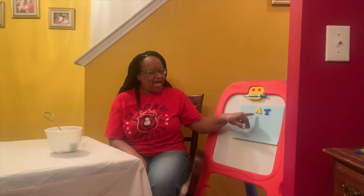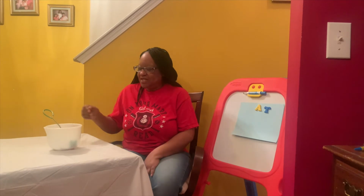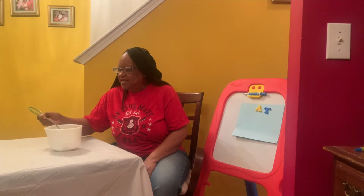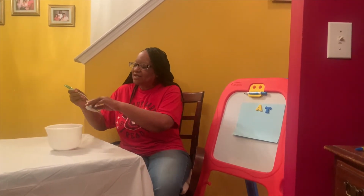So what we're going to do today is work with the letters A, T: at. And we're going to fish for letters to go in front of that with our little fishing net and our boat. So let's see what letter we are going to fish out.